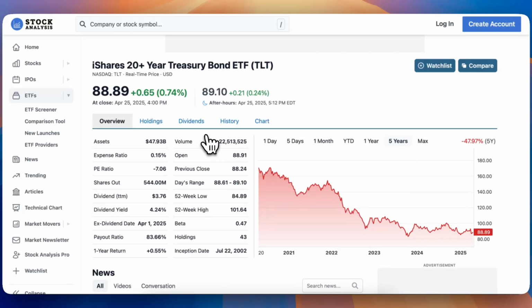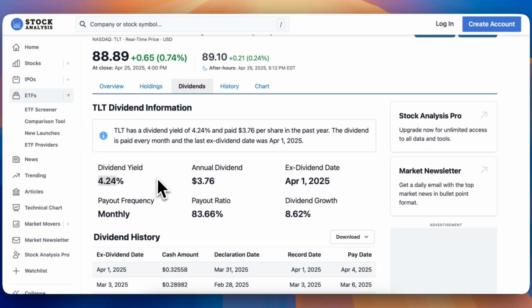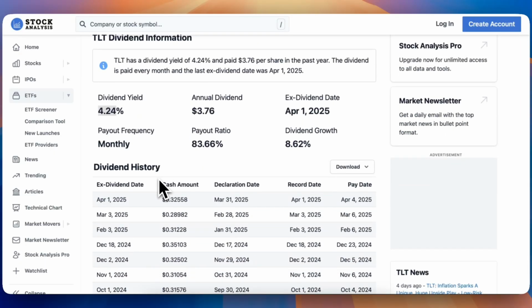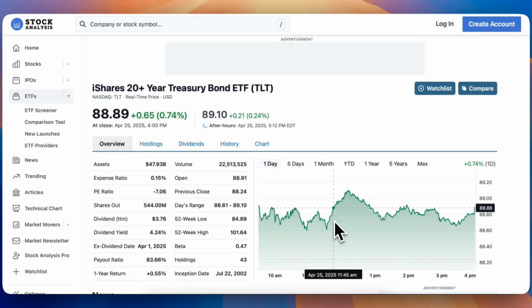But for now, a lot of investors are actually buying this ETF, and that is because we have a monthly paying 4.24% dividend yield. So this is very good for some cash flow. It's very similar to a high yield savings account where you're getting paid interest every single month, but this is going to have a higher dividend yield. So this is a great alternative to a high yield savings, except it may be a little bit more volatile because it's going to increase and decrease with the share price. And of course, you do have to pay taxes on those dividends as well as the interest on a high yield savings account.